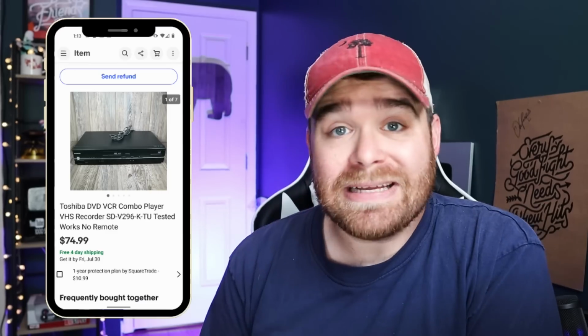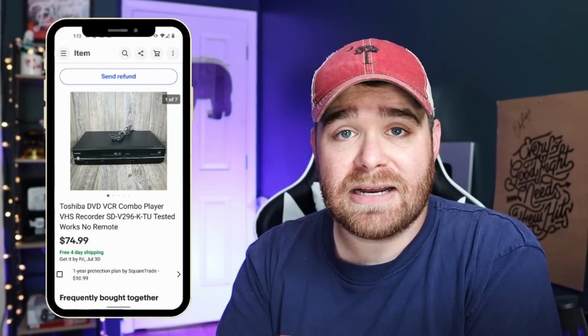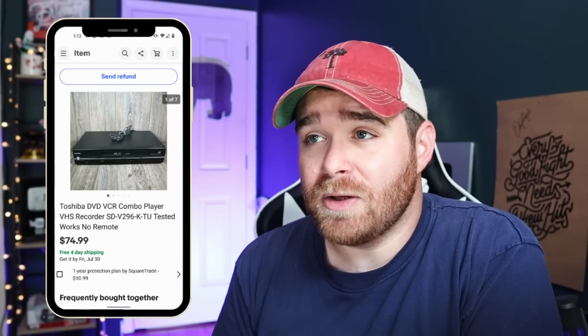We found this Toshiba DVD VCR combo unit at a thrift store the other day for $4.99. We brought it home, tested out both sides, both the VCR and the DVD side. Everything worked great. Got it listed for $74.99 free shipping, and it did sell within about a week, 4 or 5 days or something like that.